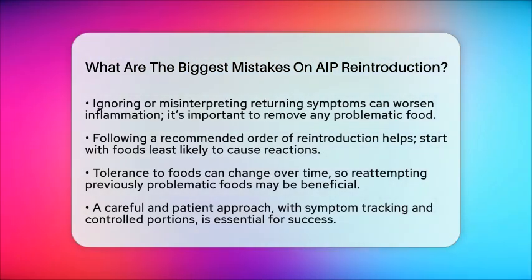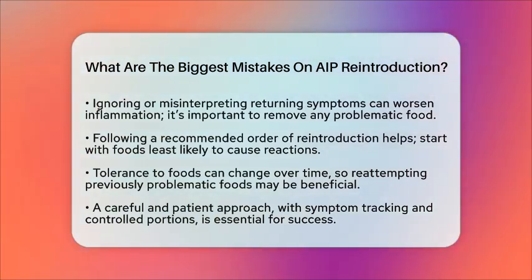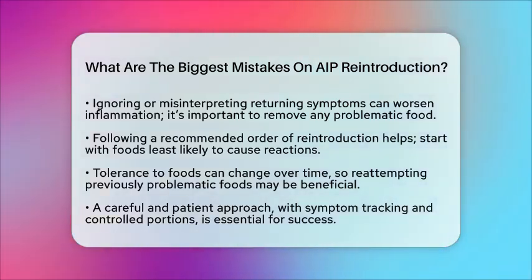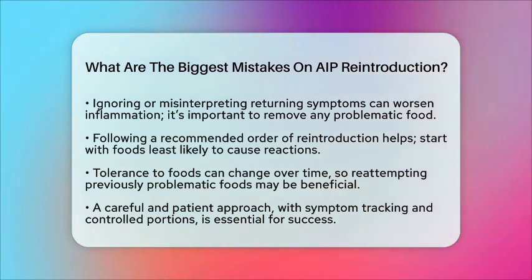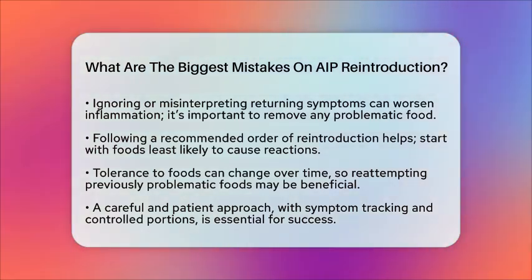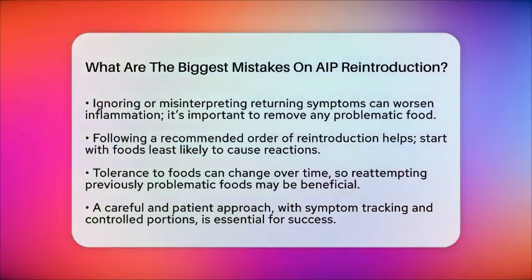Lastly, not following a recommended order of reintroduction can lead to issues. It is advisable to reintroduce foods starting from those least likely to cause reactions and those that are most nutrient-dense. For instance, starting with certain vegetables or ghee before moving on to dairy or grains is a good strategy.